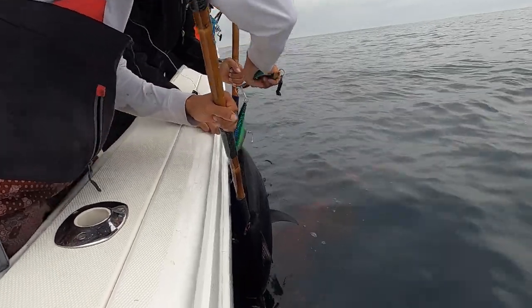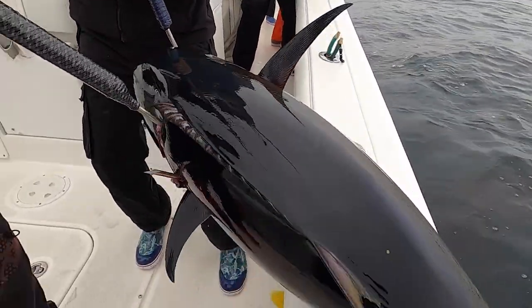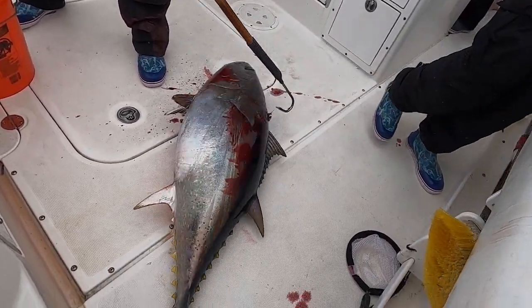Nice stick, guys. Good job. You got a good gaffer? Okay. Someone grab this. Good job. Two. All right. Okay. All right. Nice size fish. All right. Nice chunkies.